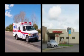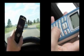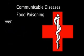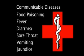Have an emergency response plan and make sure that your workers are aware of what to do and who to call during a medical emergency. A cell phone should be provided if they're working in the field and you're not going to be with them. In an emergency, prevention is the first and best line of defense. If you know of any instances of communicable diseases, food poisoning, fever, diarrhea, sore throat, vomiting, or jaundice, that needs to be reported to the local health authorities.